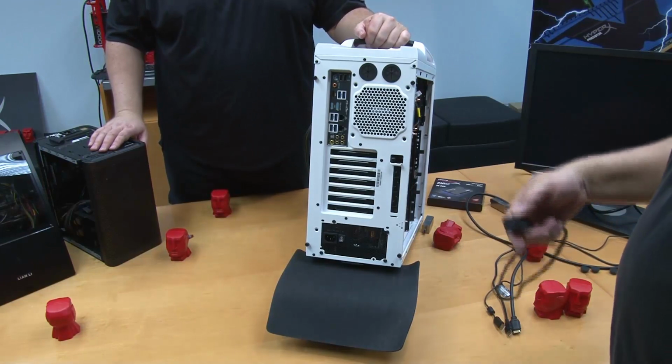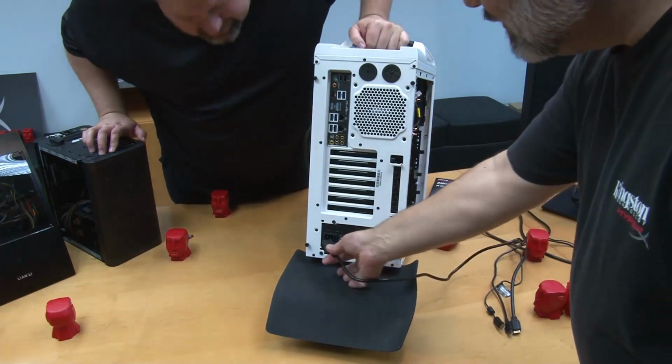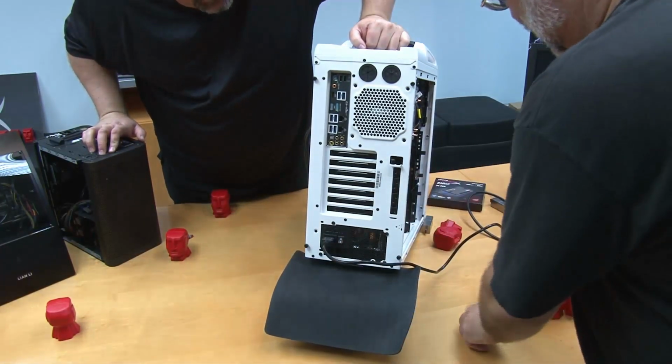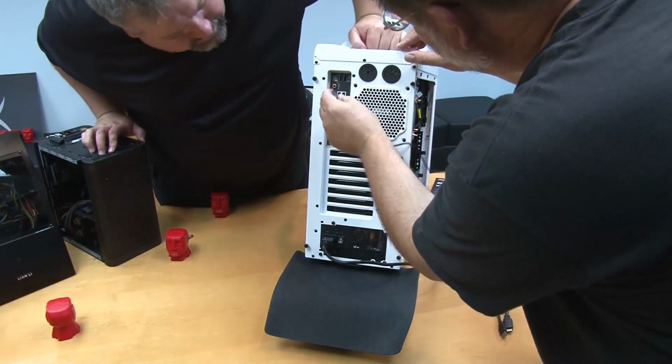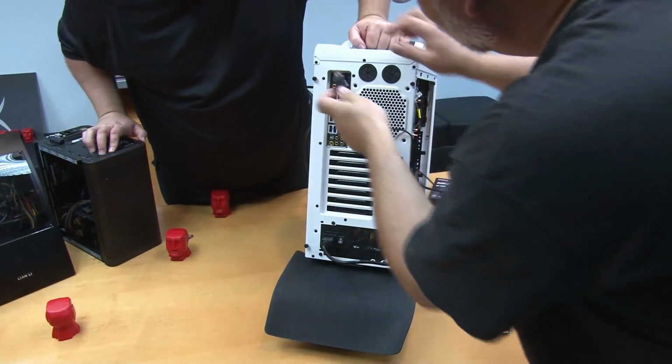All right, so now that everything's inside the computer, take the power cord, make sure it's turned off, and we plug in the power cord. And the mouse and keyboard go in next. Actually, the actual sequence isn't that important as much as just making sure they're plugged in.